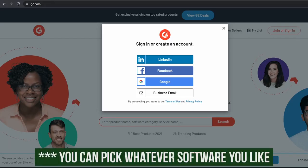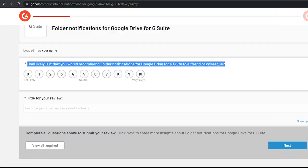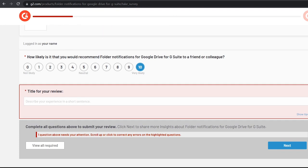As I said earlier, for my example, I'm going to be leaving a review for Google Drive. As you can see here, it's asking how likely you'd recommend this software on a scale from 0 to 10, 10 meaning that you'd be very likely to recommend Google Drive. Now I'm just going to leave my own rating for the software, and I actually love this program because it's really useful, and I totally recommend it to other people. So I'm going to just go ahead and give Google Drive high ratings because that's how I feel about this software. And now when you get to this part, you can actually type out how you feel about the program.